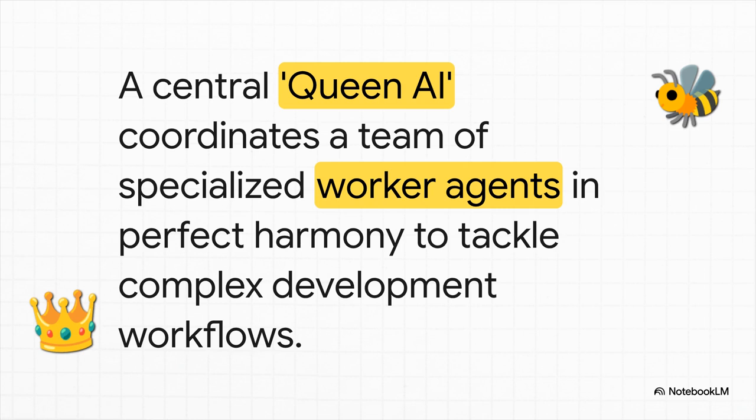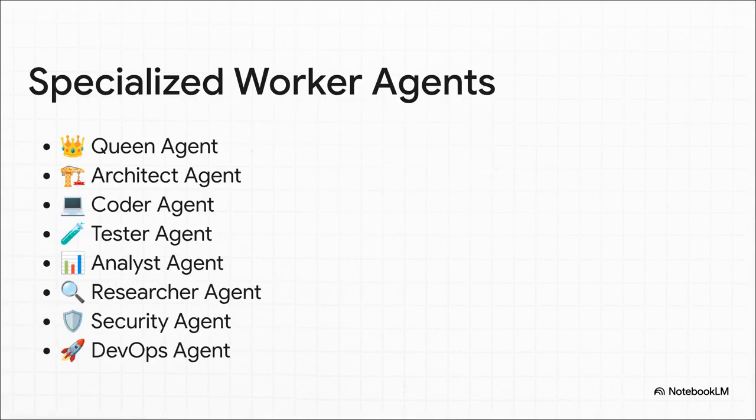You have a central queen agent that acts as the master coordinator, the project manager, if you will. It takes your high-level goals, breaks them down into smaller tasks, and then delegates them to a whole team of specialized worker agents. And that specialization is the secret sauce. Instead of one generalist AI trying to do everything, you get a dedicated team. You've got an architect agent designing the system, a coder agent writing the code, a tester agent that comes in to validate it, and even a security agent checking for vulnerabilities. Each agent has its own specific job, and the queen coordinates the whole show.